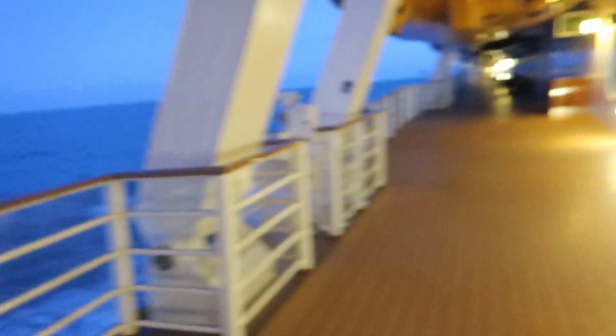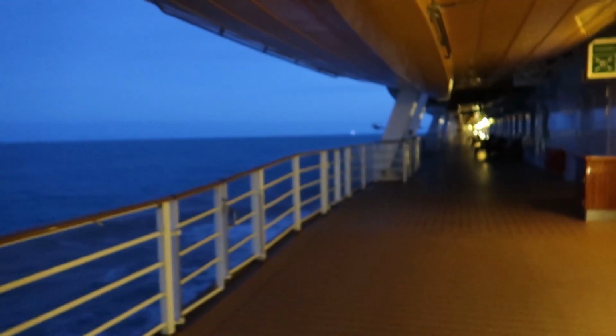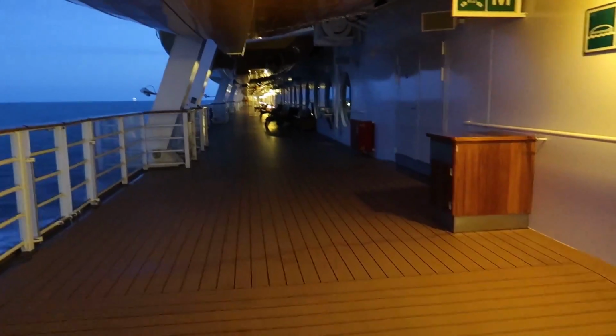It's windy. A little bit, we're out at sea. Oh, look out there. There's a big ship out there. That's the Carnival one that was in front of us. It's also coming now too as well. Very big. Oh, it's windy out here.